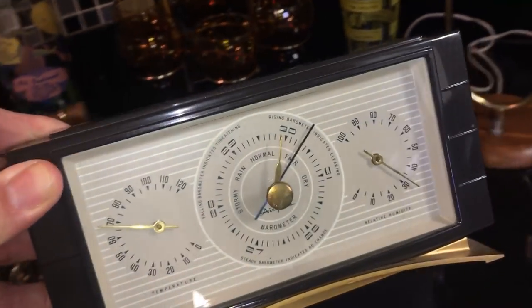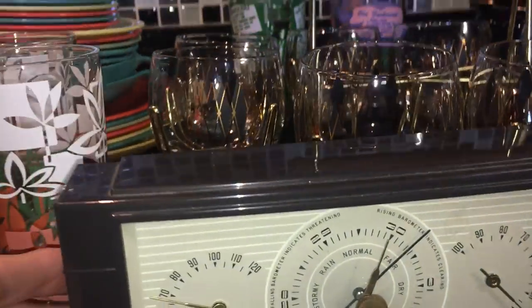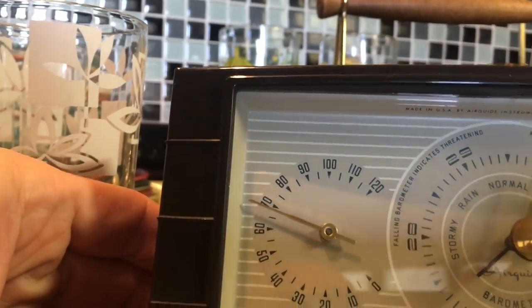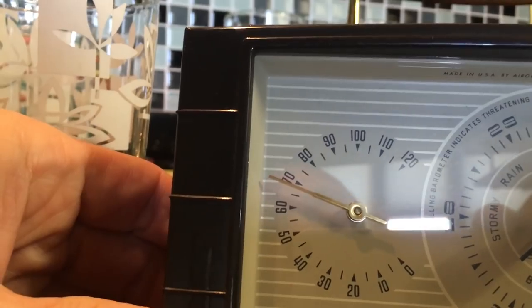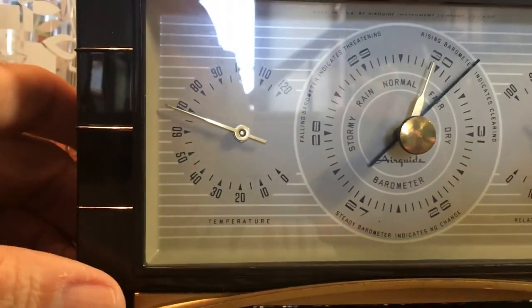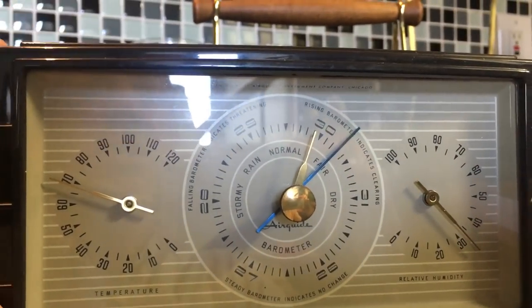And what looks like it would be marvelous on top of a television set. And so you can see what it says here. It's currently a very warm about 68 degrees in this house. This was actually sitting in the sun. It's really not that warm in here. So there's the temperature, the barometer, and the relative humidity. And this is all working very well.